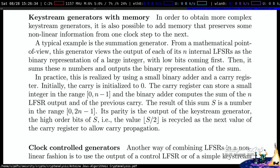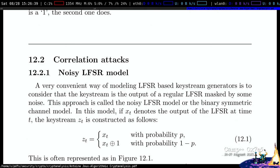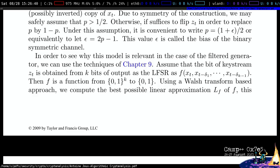There are some variations, and he gives those variations and also gives attacks.